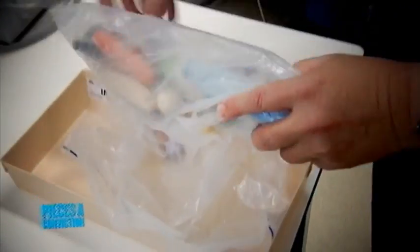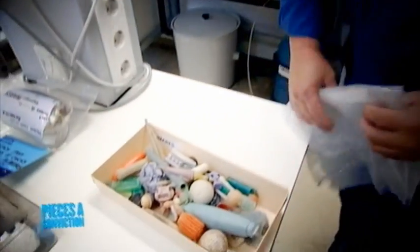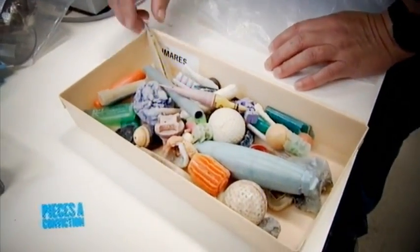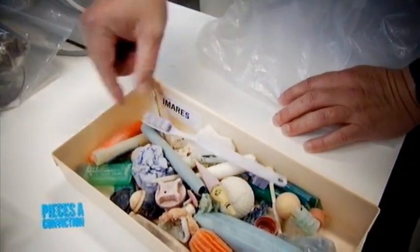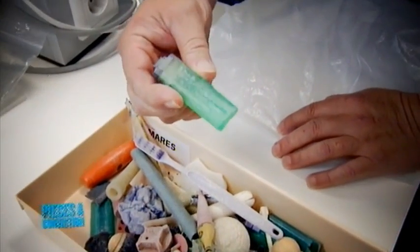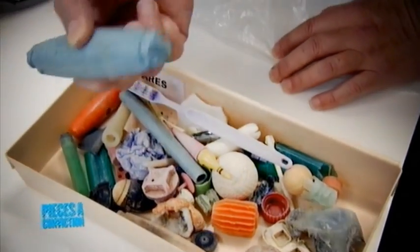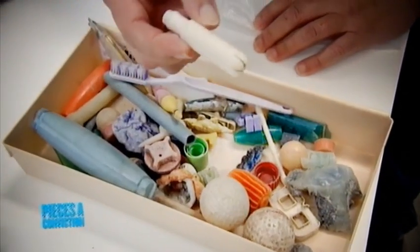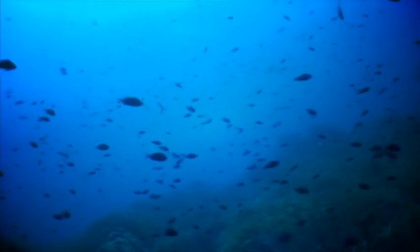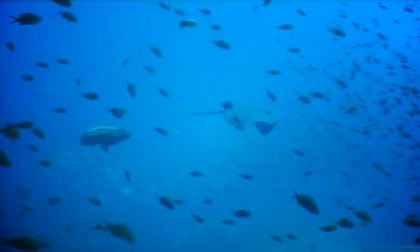It's extremely worrying when you see what can be found in the stomachs of the largest birds, like here, in an albatross's stomach. What's striking is that these birds sometimes live a very long way from inhabited areas. But even so, this albatross had swallowed a toothbrush, a lighter, a float from a large fishing net, a golf ball, and even a tampon applicator. Other animals get trapped by marine litter.